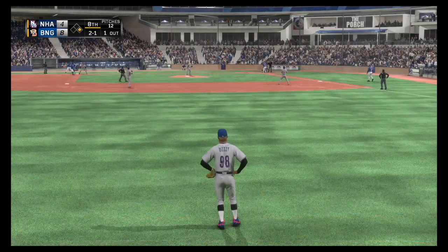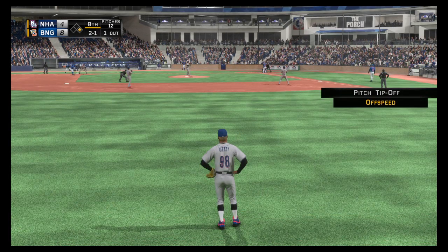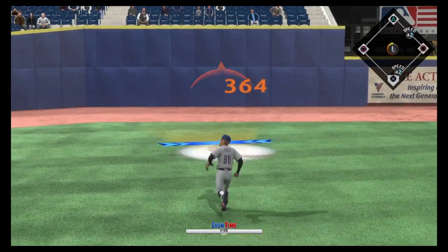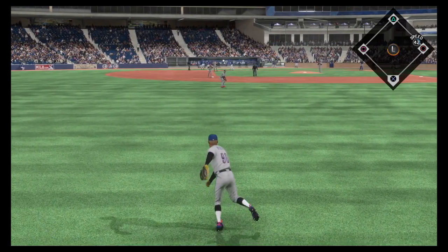Brian Paquette gets another crack right here. He's got a hit in 3 tries to this point. Pulls this one in the air out to left. Dizzzy on the move. He's got it, and there are 2 down now.